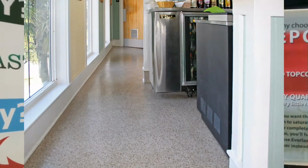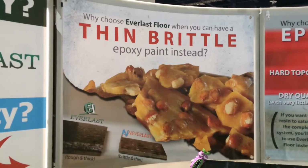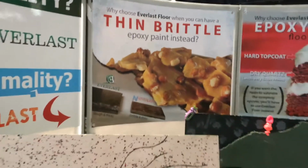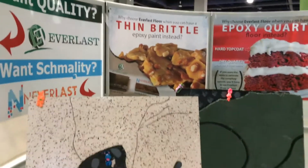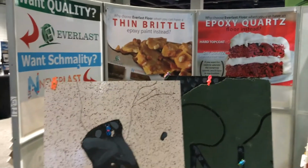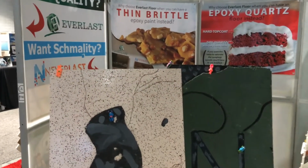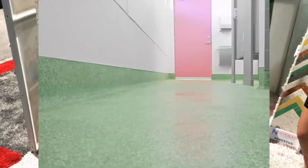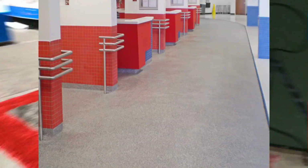All of which means you now have a simple choice to make. Keep struggling away with lots of time-consuming and expensive preparation? All for a floor that's going to need replacing every few years? Or start quickly and easily installing Everlast floor, the only flooring, epoxy or otherwise, that stays in good as new condition for a lifetime.